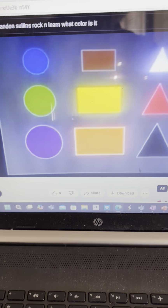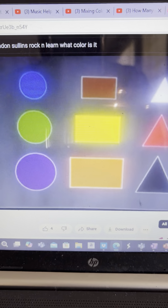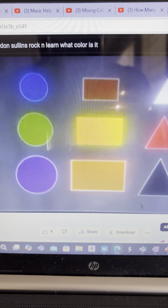Look at all the shapes. They are all different sizes. Some are little, some are big, and some are in between. We call the little shapes small. The big shapes are called large. And the ones in between small and large are called medium.